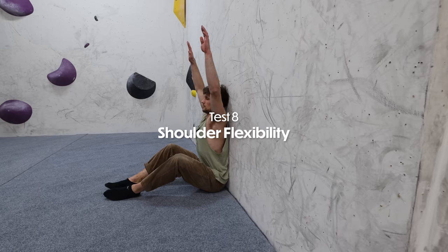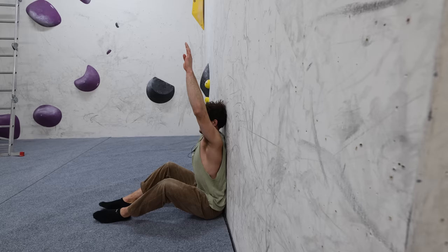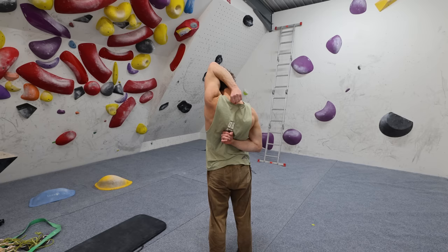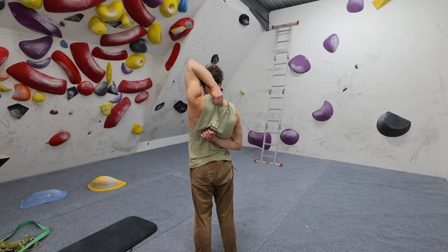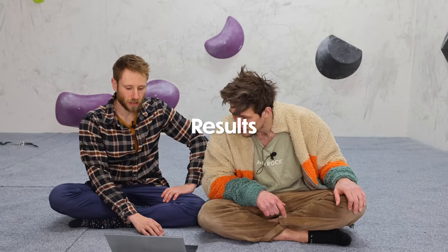Keep those elbows locked out, nice and straight. Can you bring your hands a little bit more in line with your shoulders? Okay, that's fine. It's almost cramping. Like this? Yeah, that's as far as I'm going to get. It's not too bad. On the other side. Yeah, that's fine. Nice. Flexi boy.